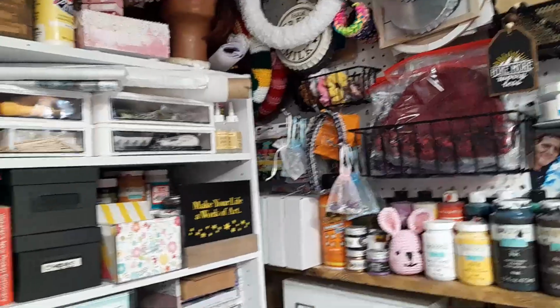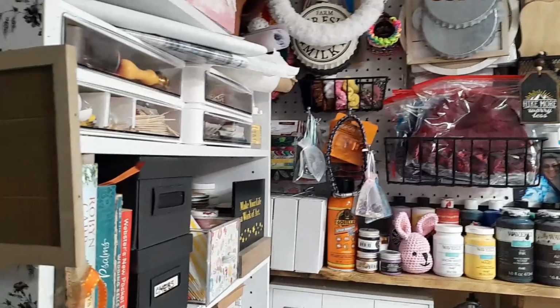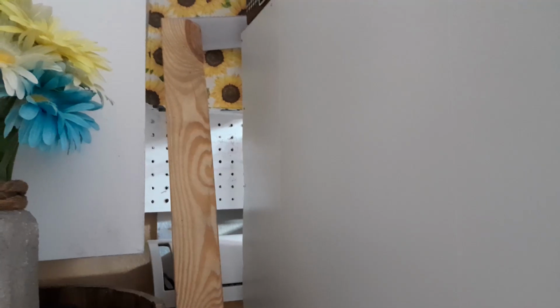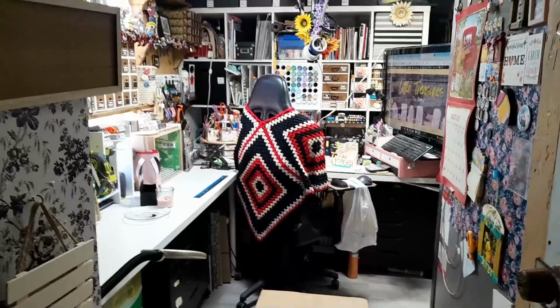Let's see if I can get behind the bookcase so you can see the stuff back there. I don't use it often, so I got some big gift bags up there, and then my laminator, which, like I said, I don't use that often. And then I got some more supplies on top, and I put some hooks here to hang more things, and who knows, I may add some more hooks there. So this is the view from this way.